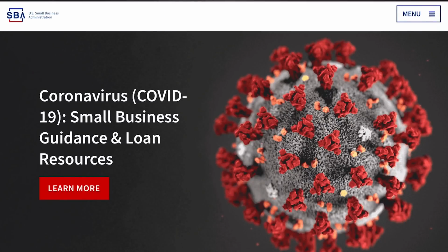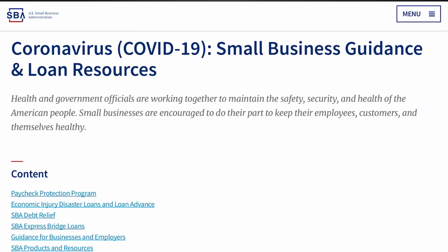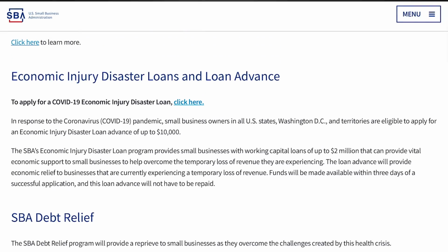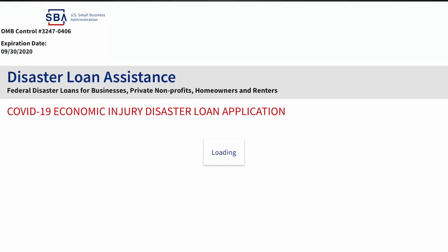So let's go ahead and pull it up on the screen and walk through it together. It's sba.gov. So right on the homepage of sba.gov, we can see that there's a learn more button right there in the middle. We're going to click on it and it's going to bring us to this coronavirus small business page. Now we can see the hyperlinks and it says economic injury disaster loan and loan advance. Let's click on that. And then right at the very top, there is another hyperlink that says click here. I'm going to click there.